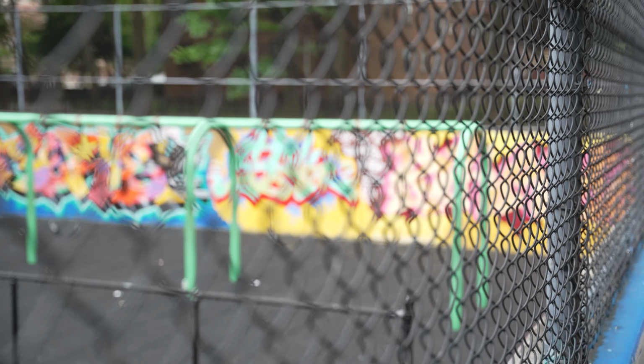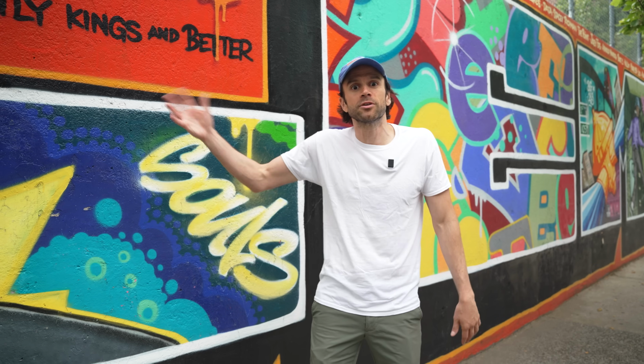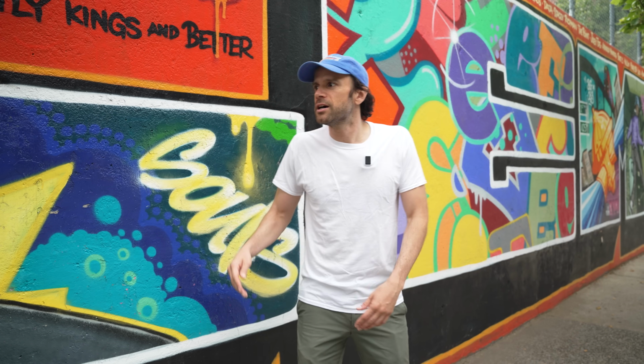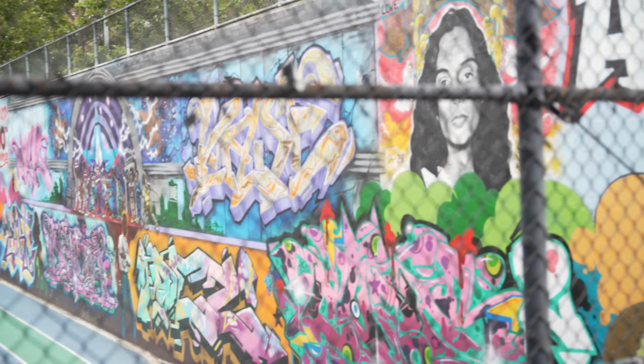Here's the catch. There's actually a school here. So don't come here and walk around at recess and be a creep. But there are times when it's open to the public and you can come in and see it. It's pretty much a living gallery, which is pretty amazing. You have a lot of these kinds of murals around the area.